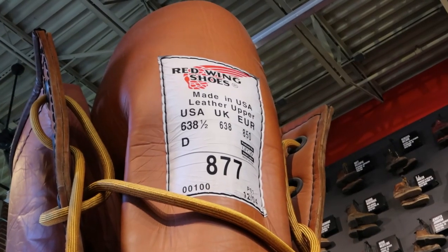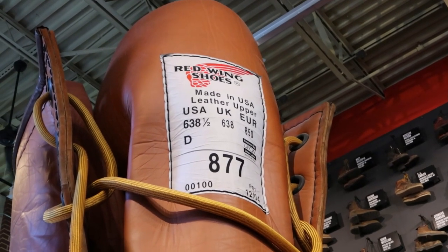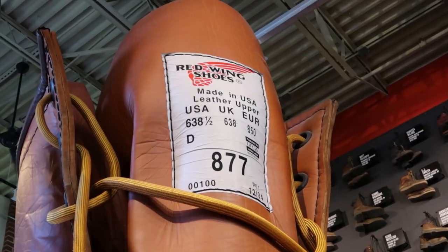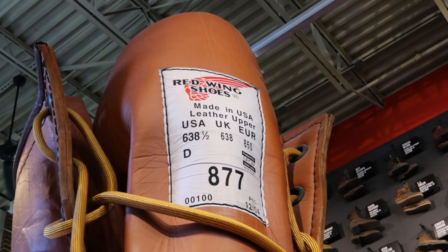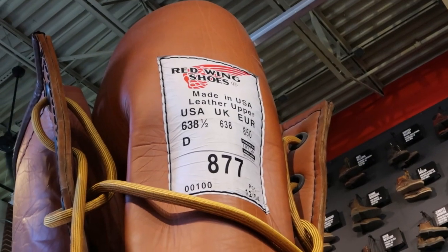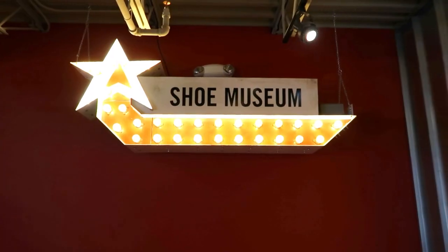And they even have a tag up here. Made in USA, leather upper, 638.5 is the size. UK it would be 638, and Europe 850. Wow. And now we head upstairs to the Shoe Museum.